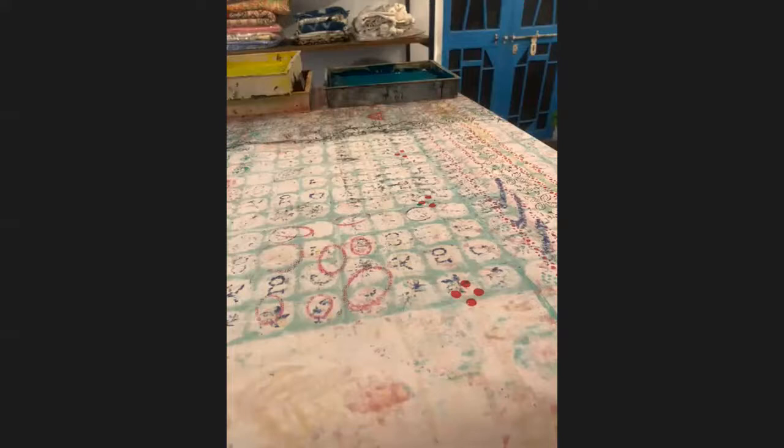So he's gone out to put it in the sun, and we're gonna print a bandana next.